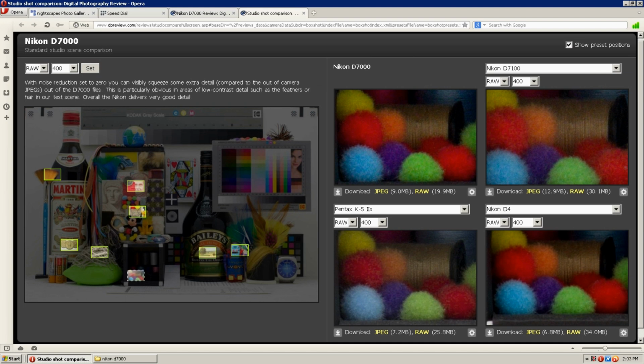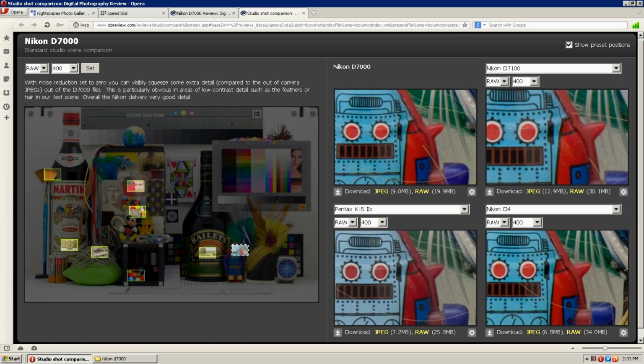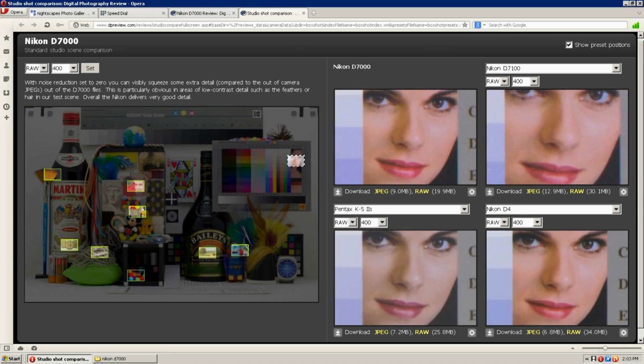So as we look at this here, the important thing to understand about the 7000 is that the 7000 actually does, I want to say within the Nikon family, a very decent job if it's put into Adobe versus corrupt. Okay, especially when we look at higher ISOs and things like that.